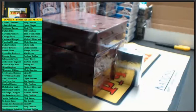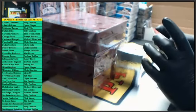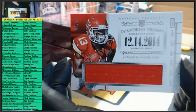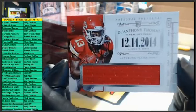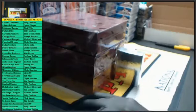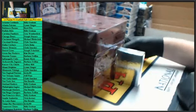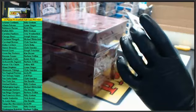For the Chiefs, number 3 of 50, Timeline, the Anthony Thomas jersey. KC Chiefs is Jeffrey Hill. There we go, Jeff. Number 35 of 99, triple materials for the Panthers, Kelvin Benjamin. Going to Troy Boy.